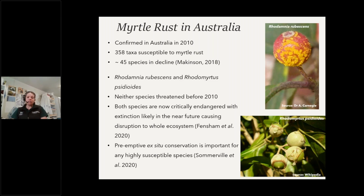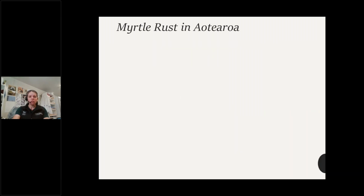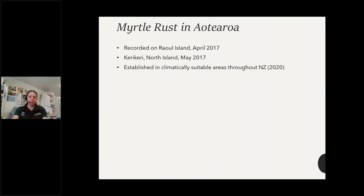And because they are so important to the ecosystem, it will cause a significant disruption as well. It was highlighted by Karen Sommerville in her paper in 2010 that it is really important that ex situ conservation is done before we see significant impact on our species, especially for those species that we know are highly susceptible to myrtle rust.